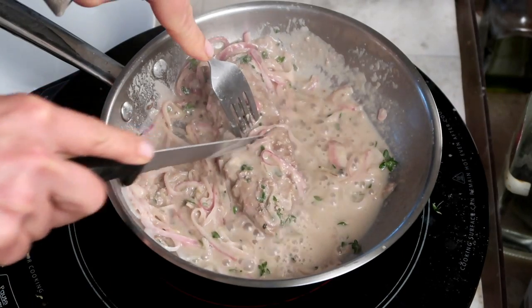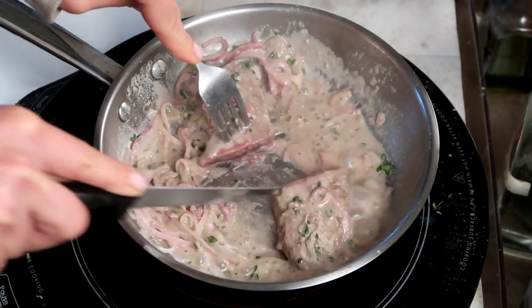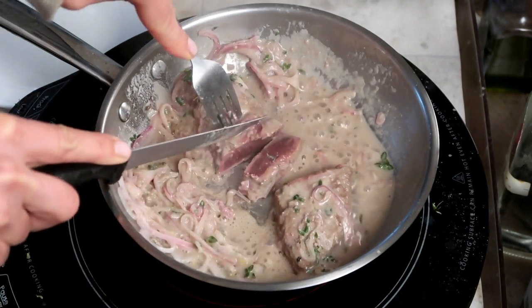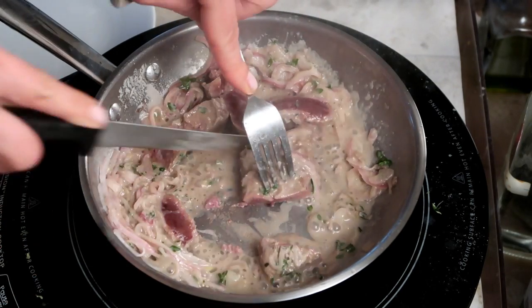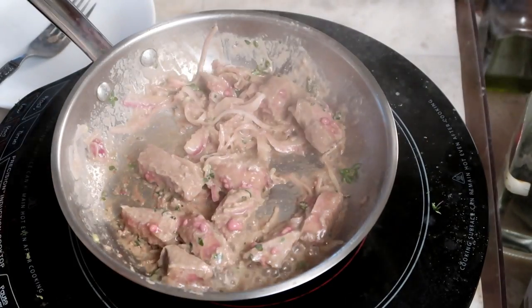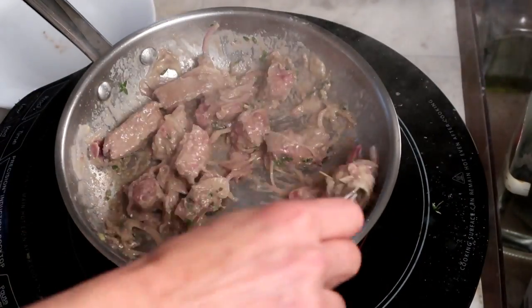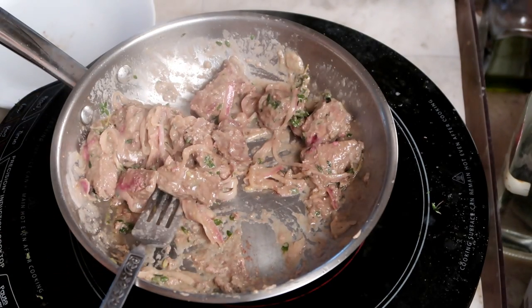Let's see. Whoop. That is not done enough. You know what I'm gonna do? Cooking that up a little. Just slice it right here in the pan. Just cook it till it's not so red. It is done. If you could smell this, oh, it smells really good.